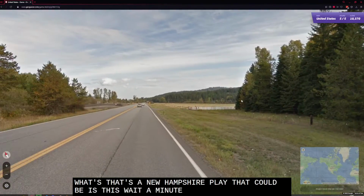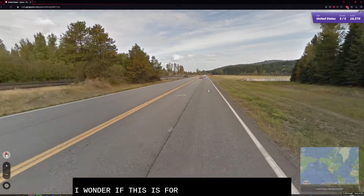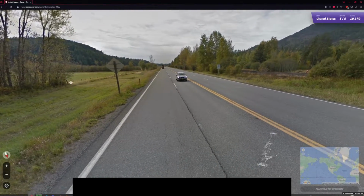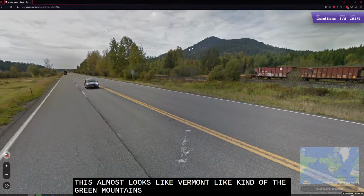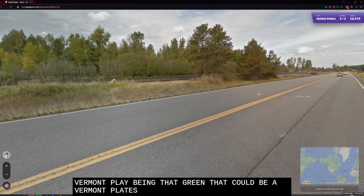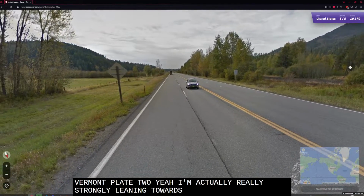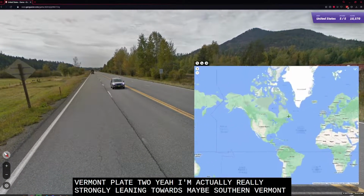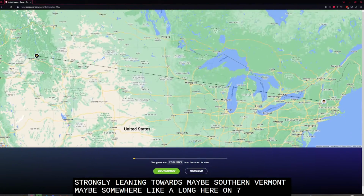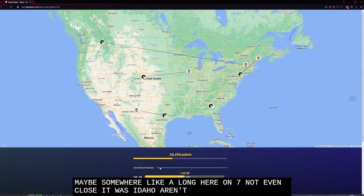Is this... wait a minute. I wonder if this is Vermont. This almost looks like Vermont, like kind of the Green Mountains, or this could be the White Mountains of New Hampshire. Even that could be a Vermont plate. Being that green, that could be a Vermont plate too. I'm actually really strongly leaning towards maybe southern Vermont. Maybe somewhere like along here, along 7. Not even close. It was Idaho. Well, that was a really bad round.